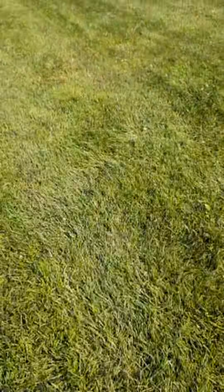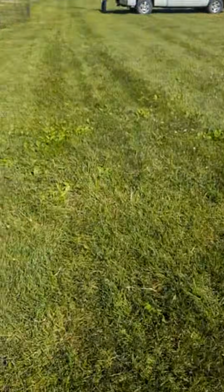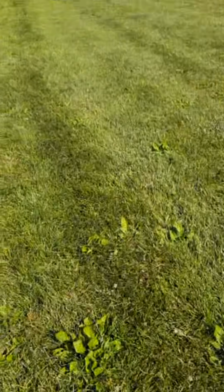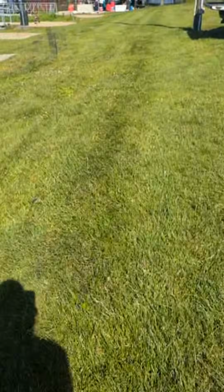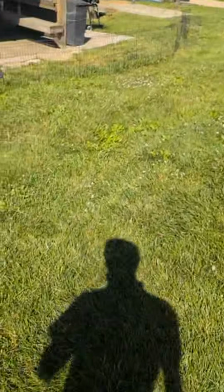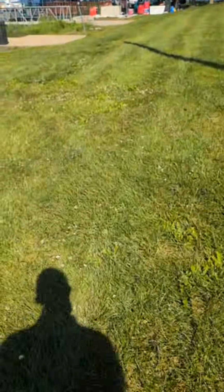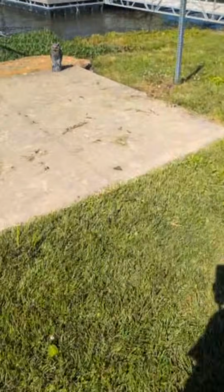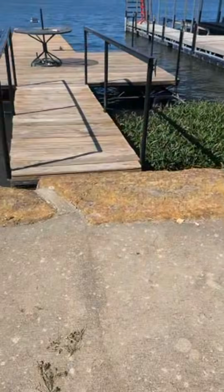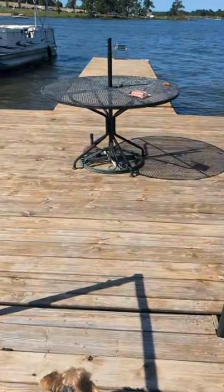Alright, Murph. Let's go get this other rod and let's go get my bait and we'll set up down at that dock over there. Alright, so we're back over here to collect my stuff and then go back from whence I came.